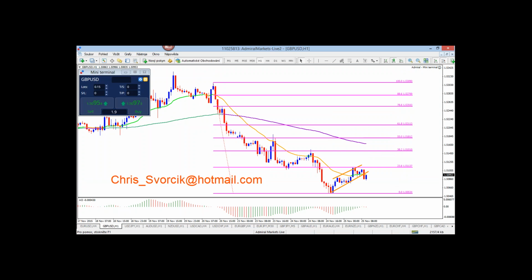All right. So from this point of view, we got bearish candles. This bullish candle is not that interesting anymore because it's broken. It's not dominating. Bear candles are. So it could be a short, I think, right now.